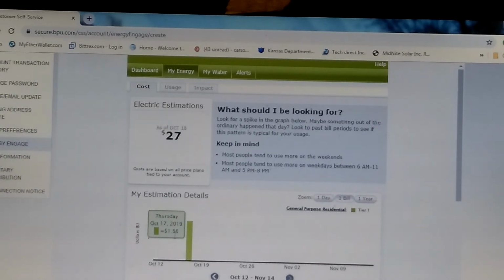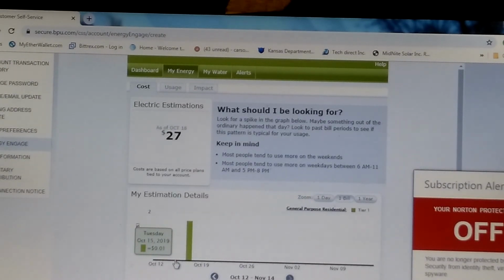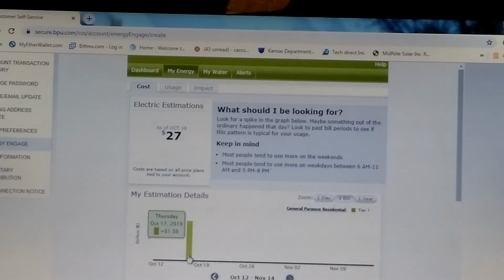I used $1.56 in electricity, and then you come over here on the 12th, I use 0. On the 13th, I use 1 cent. On the 14th, I use 1 cent. On the 15th, I use 1 cent. On the 16th, I used 0. Now today, on the 17th, it's saying I used $1.56, which I haven't used anything because the main breaker is cut off. Now, I don't know if this thing is estimating what I should use because, as you know, these change. But we're going to give this a couple of days and see if they change this and put it back to zero.